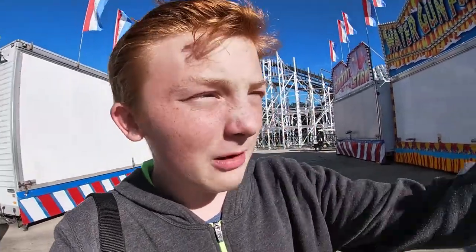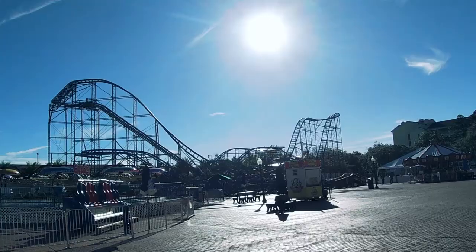Anyway, now we are going to go ahead to the new coaster. This is a Miller coaster. This is located outside of the park, so we're going to take you guys there. This is brand new, just opened up on Christmas Day, so let's take you there.